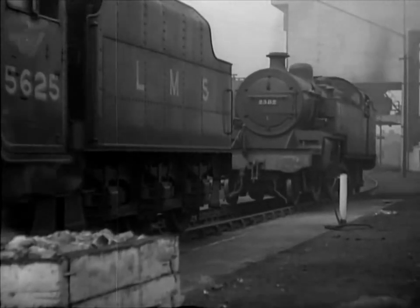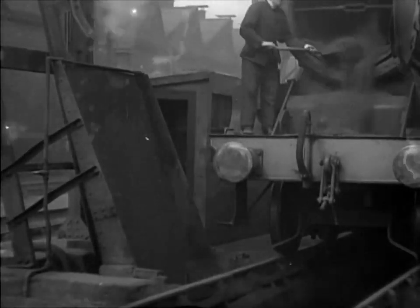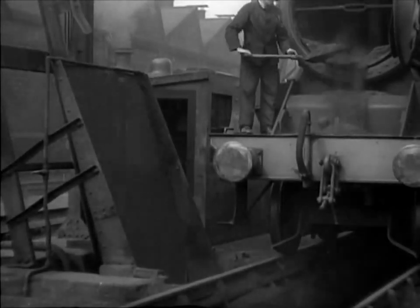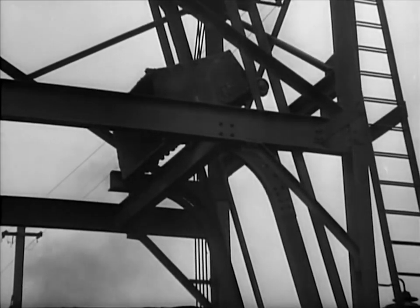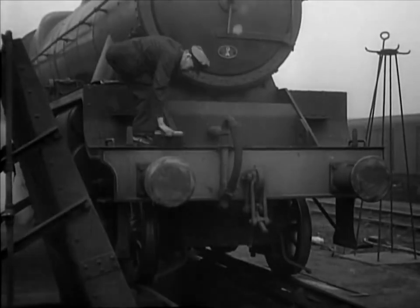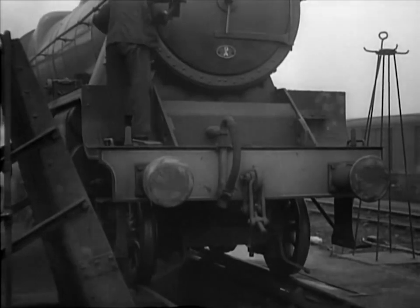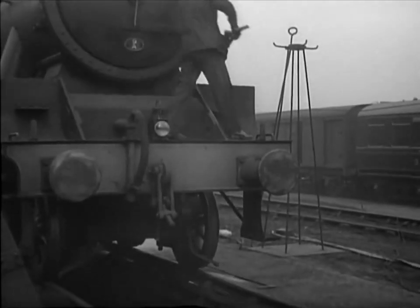Now the fireman of the first engine can get on with the job of clearing the smoke box ashes. On most ash lifting plants, the skip drops automatically to the bottom of the chute. But some plants are not automatic, and the skip may be left at the top. Cases have occurred where ashes have been thrown down the chute when the skip has not been there. Then the chute has to be emptied by hand. More wasted labor.